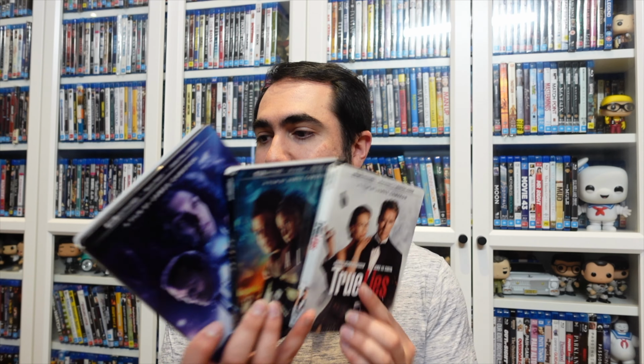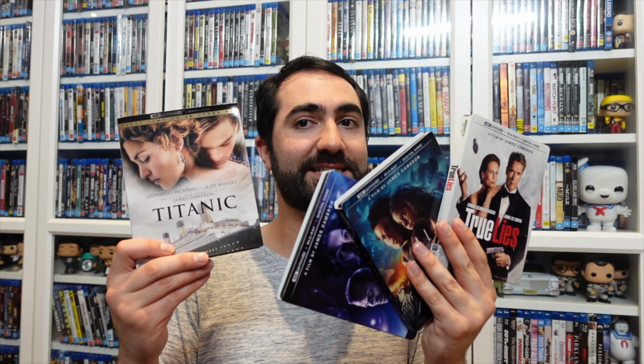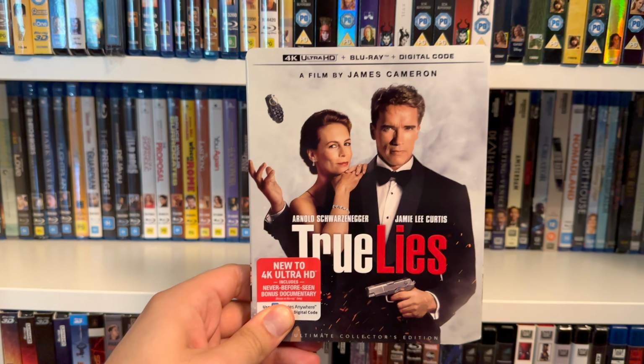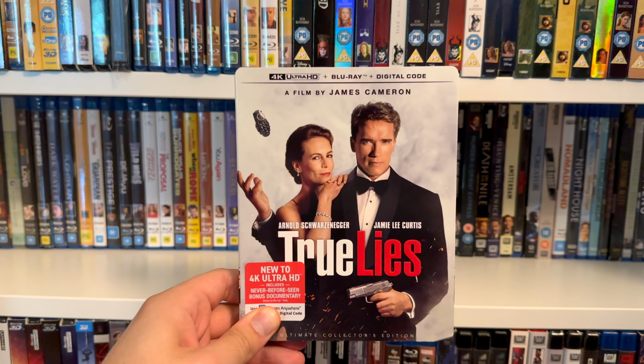True Lies has been on Disney Plus for some time, but now we're finally getting these not only on 4K, but on Blu-ray. These are all, as I said, part of the same restoration process, and we're talking about Titanic as well, which underwent this. And essentially, there are some mixed results.